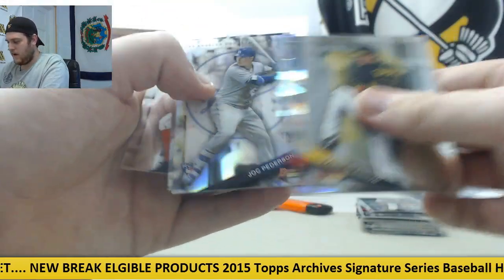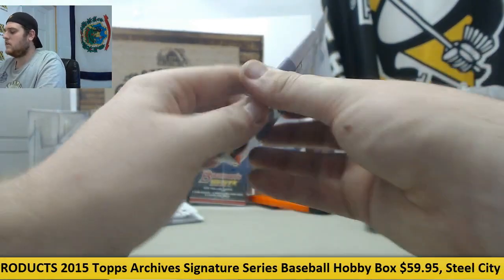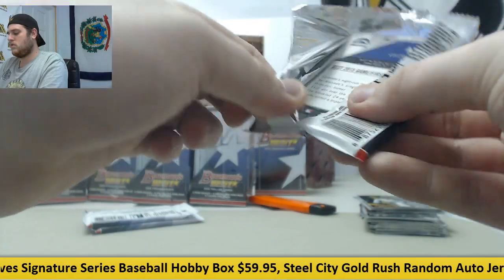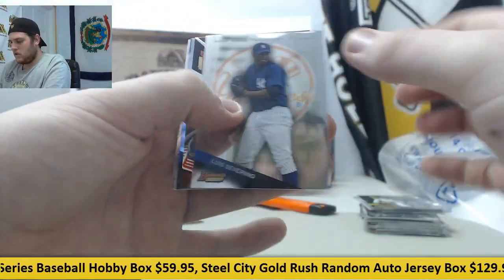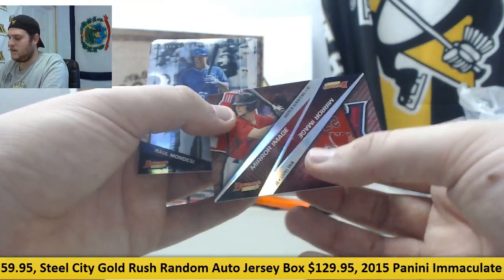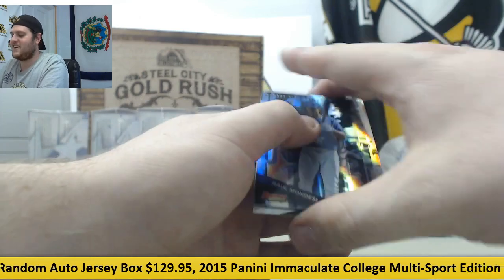Glasnow, Devers, rookie Jake Peterson, rookie Addison Russell, Todd Frazier. Luis Severino, Trout, and Andrew Benintendi. I know I'm killing that guy's name. Mondesi, Whistler, and Arenado.